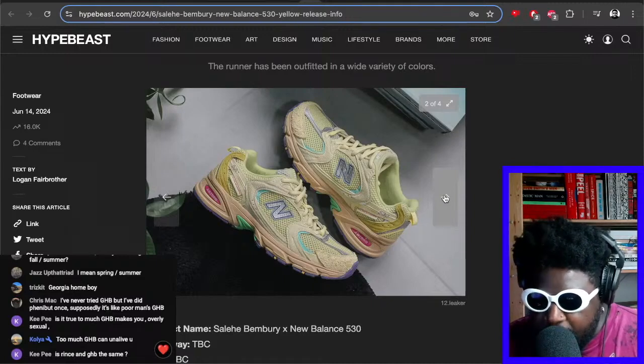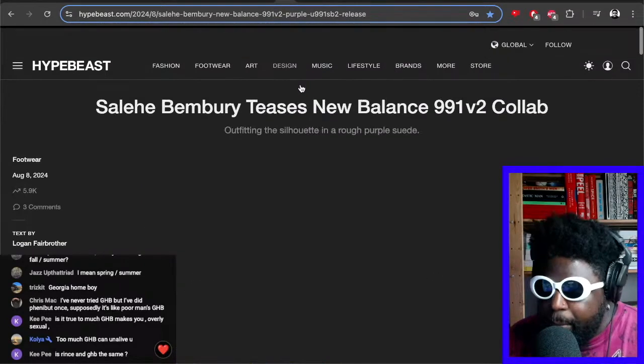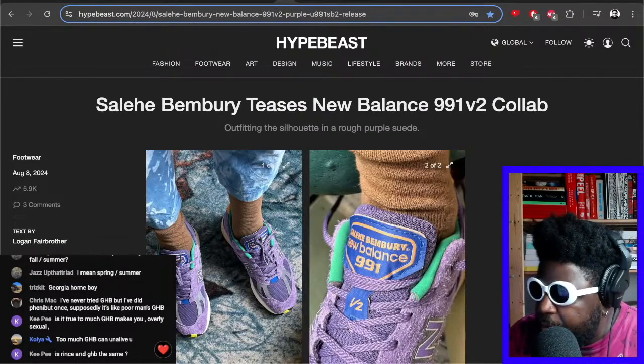Him and Teddy Santis are doing some bits over there at New Balance. But I want those purple joints. I want those purple joints. So when they drop, I'll be checking. So big up him, big up him.